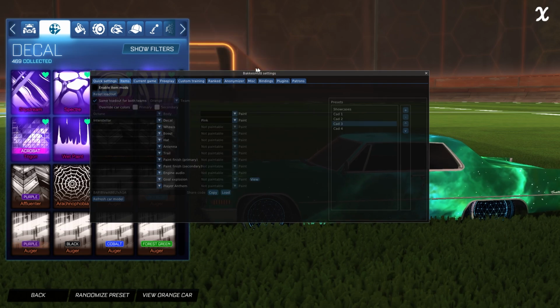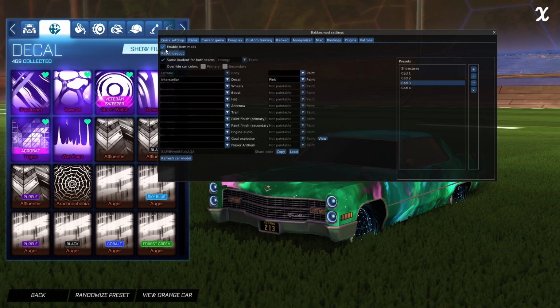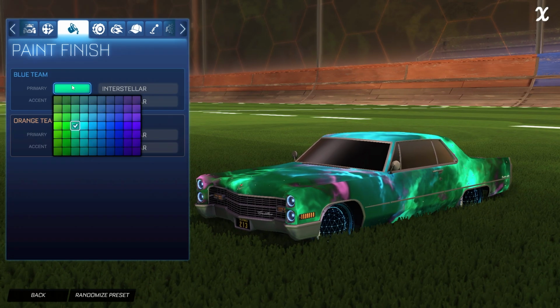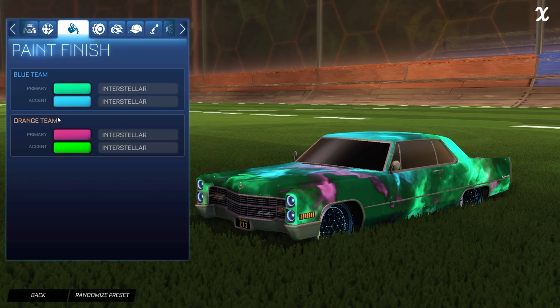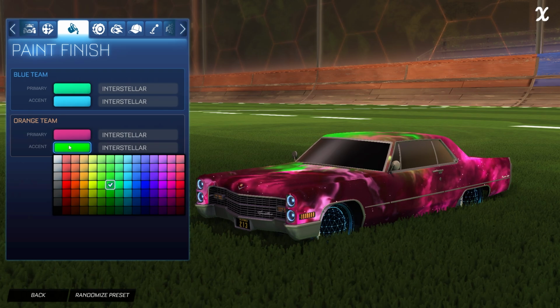Again, it's not necessary, but that's what it looks like. It still does look really good. The pink one is just because, like I said, it's Northern Lights related. So yeah, for the colors, for the primer, for the blue side, we do have a nice teal color with the accent as sky blue. And then for the orange side here, we do have a pink with the accent as a forest green lime color.